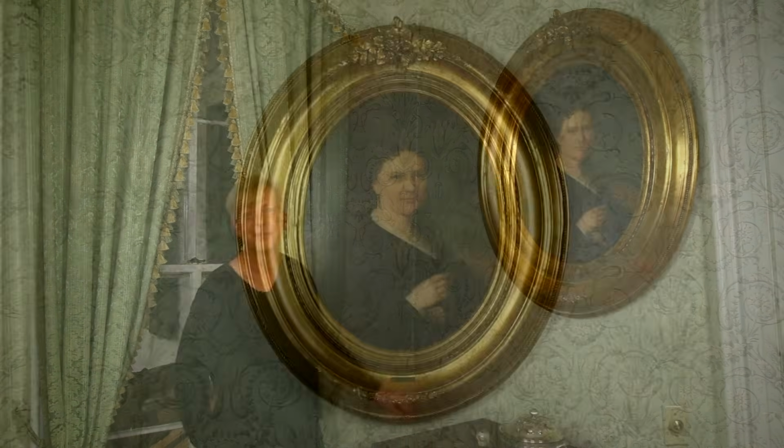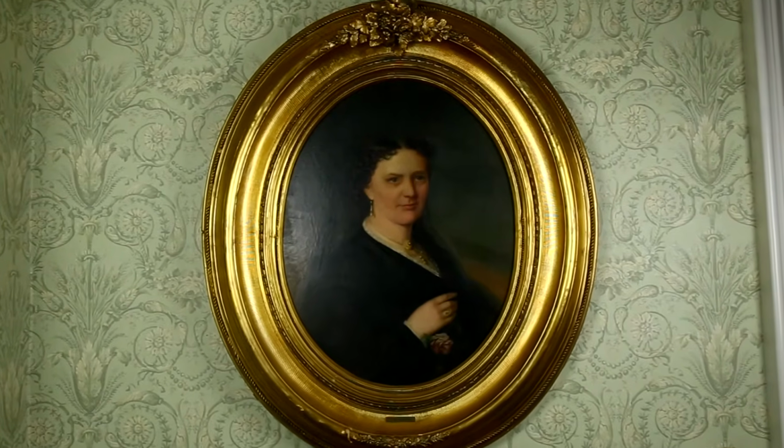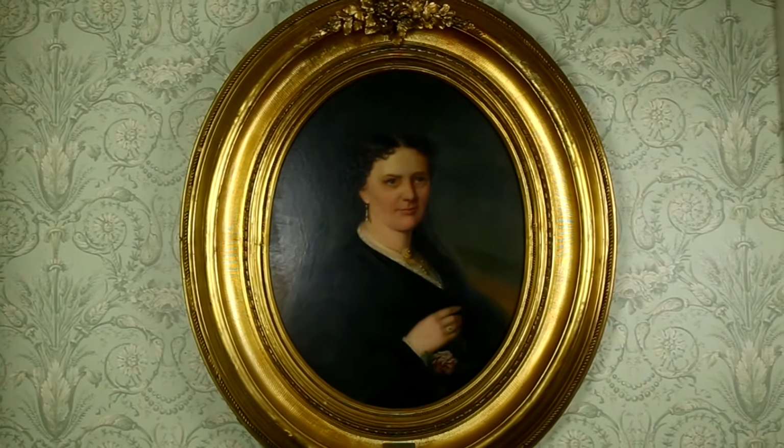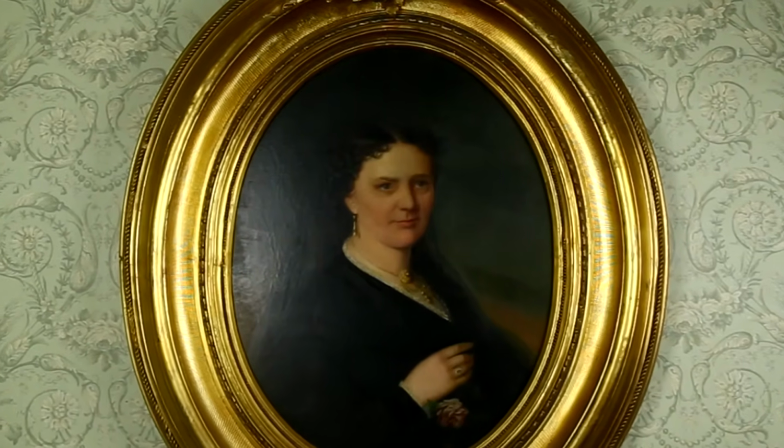There are several paintings in the room, most of them found at auction, including some Dutch landscapes. But my favorite is this portrait of Prudence. Prudence looks like she belongs in a Jane Austen novel. But don't let her dour countenance fool you. I suspect she could drink you and me under the table.